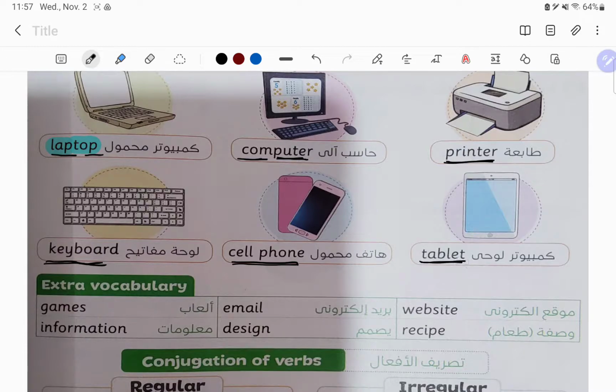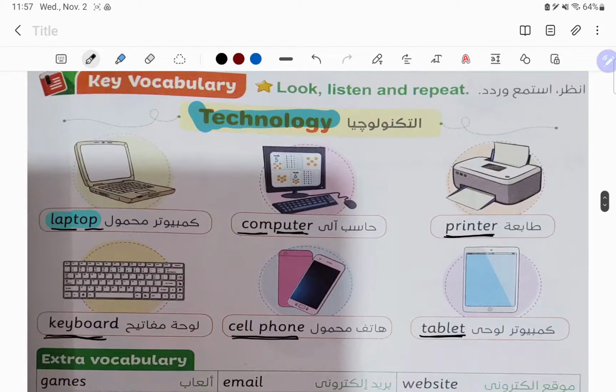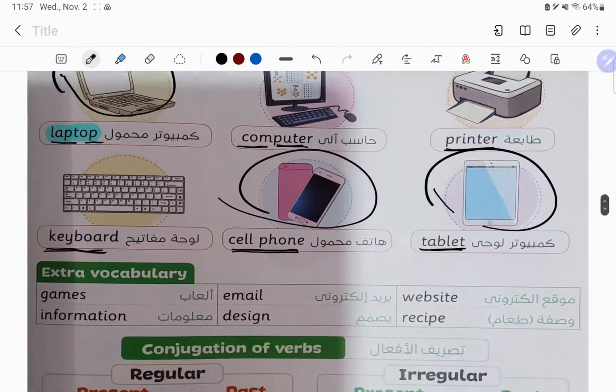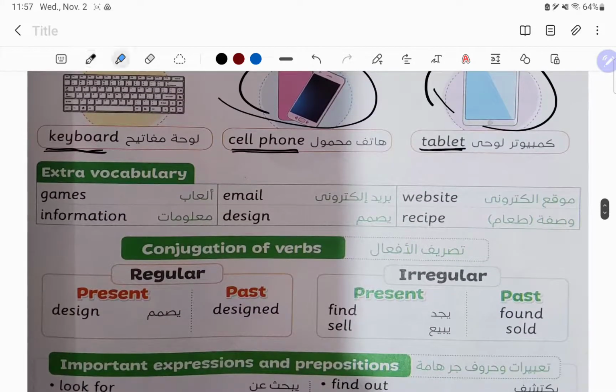Tablet, tablet. I think you guys, now we're in 2022, so you know exactly what a tablet is, what a cell phone is, and of course you know what a laptop is, and computer, and maybe the printer is like the newest thing you ever hear about. Maybe because you don't use them, right?